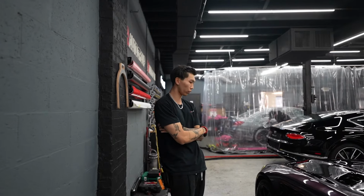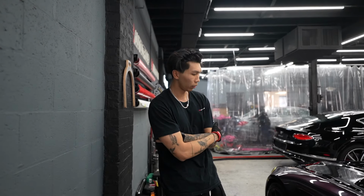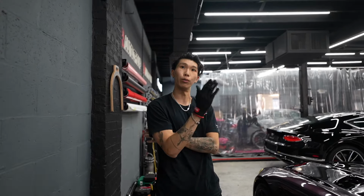Don't wash your car for the next 2 weeks, and don't ever go on those drive-through washes. You know, like that's a red flag if you go to that. Yeah. Even though you don't have a wrap, you should not. Especially as a car person too. Yeah, exactly. You should never go to those.